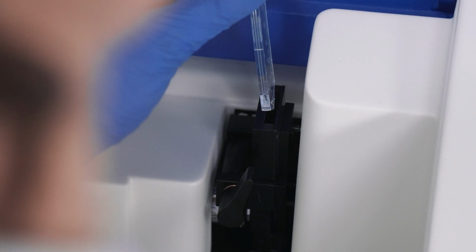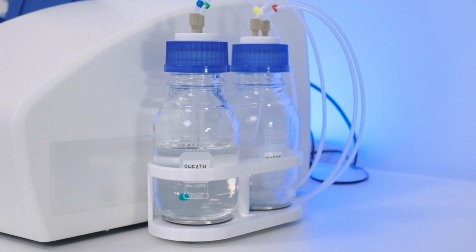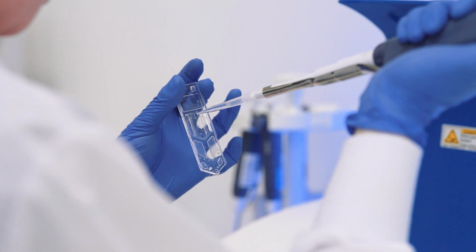The software will prompt me to put in the cleaning cartridge. When I hit OK, the system will run sheath through to prevent any sample-to-sample carryover. Switching cartridges takes approximately 2 minutes, which gives me time to fill my next cartridge. I'm also adding 400 microliters of cells at 10,000 cells per milliliter.